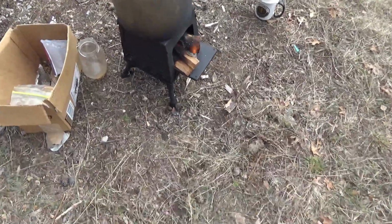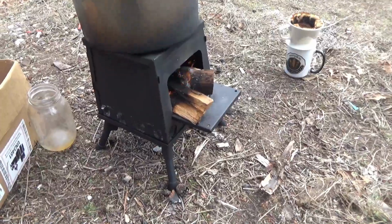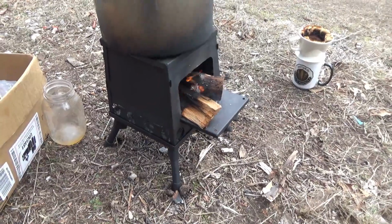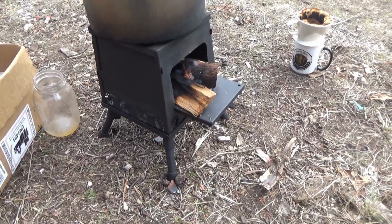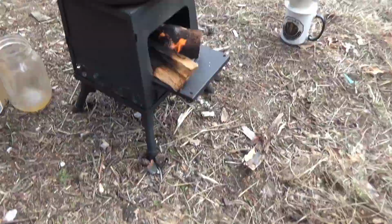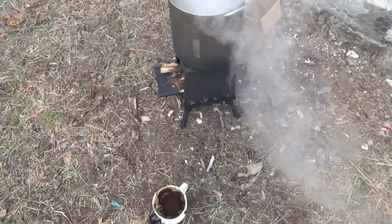So Melanie's reviewing this cool new stove that I got to review, and I'm not sure if I'll do a full video on it, but you said it's good, right? It's turning out for you. We're boiling water, and we're going to make me a cup of coffee, and it's working out well.